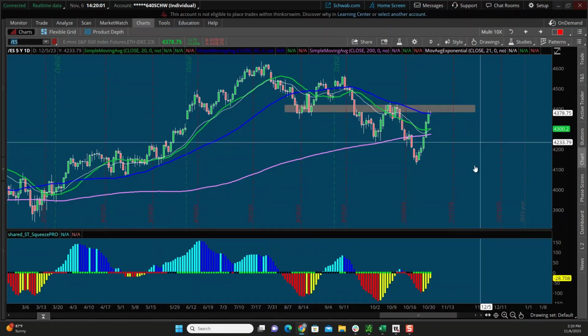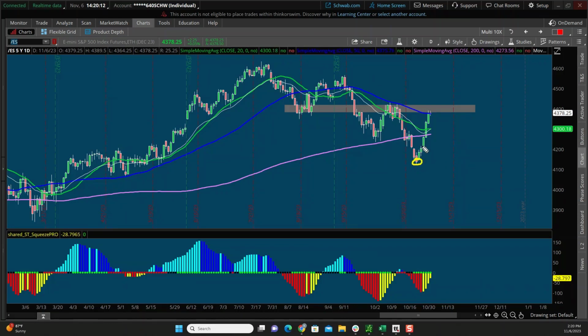So, all right, here is the ES futures on the day chart. Ultimately, price has come down to support, and we have rallied hard all the way up into this resistance level. You see how it was respected here, and it was respected here. We're right at the daily 50 SMA and extended right into this level of resistance.